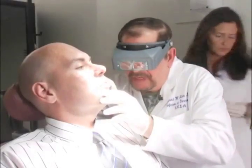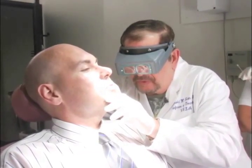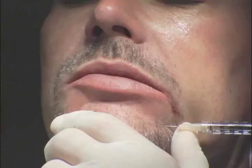Now what we want to do now is the dent in the lower third of the face. So again, we stretch it. We use serial puncture, and we flow the material right along here.